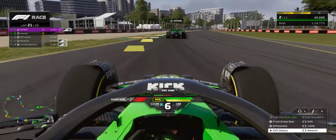I think we're going to repass our teammate and retake the lead. We are of course in the effective lead of the race already, but we are going to take the lead on track as we head down into the chicane. And now we have a car between us and Lewis, which is absolutely perfect, as that was a moment.